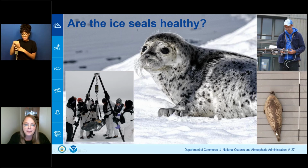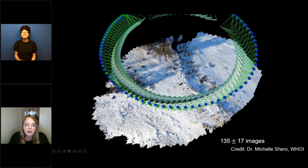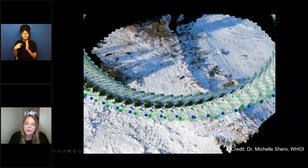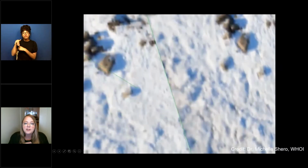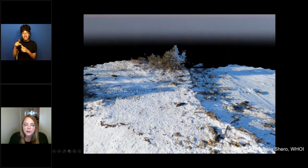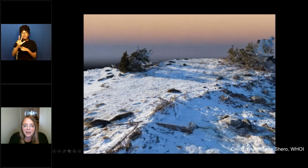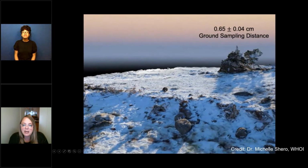Next slide. And now what I'm going to show you is a really cool video that Dr. Sharrow was kind enough to share with you all. That circle of dots shows you where each time the drone took a photo. And these images can be stitched together with fancy computer software to develop these 3D models of the environment and of the animals. So as we zoom in, we're circling there around an adult female and a pup.